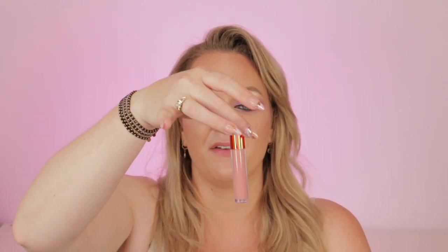I'm going in with the Pinky Promise. It is a very light nude color. So apply it to the middle part of your lip and divide that to the edges. And now I am trying it on its own. So no lipstick underneath it. I just want to see what it does without lipstick.